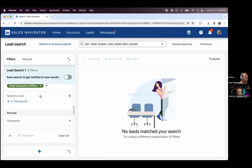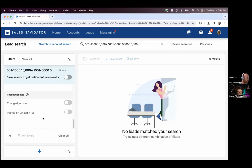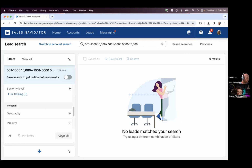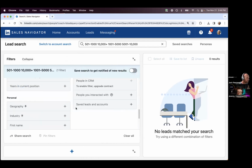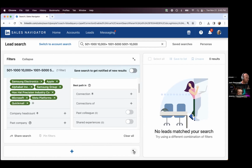No, the zero filters is because I'm looking for the CEO of said companies that posted. So that's not going to be appropriate here. Let's look at role, function, geography. Look, it didn't actually do anything. Okay, personnel. Sure enough. Okay, I think we can try this again.